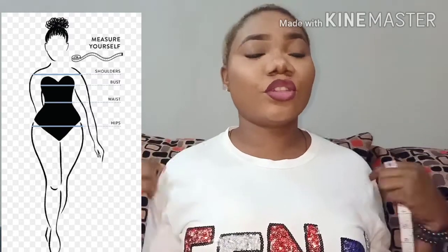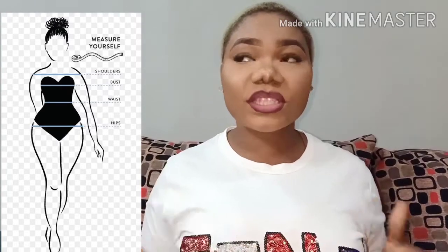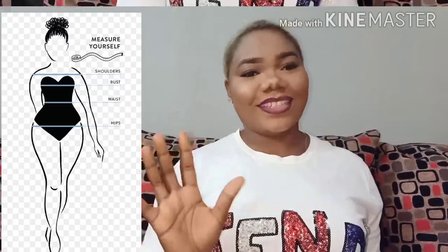So you measure your shoulder, you measure the fullest part of your bust, you measure your natural waist, that's the tiniest part of your waist, and the fullest part of your hips. When you have those 4 measurements, then you are good to go.